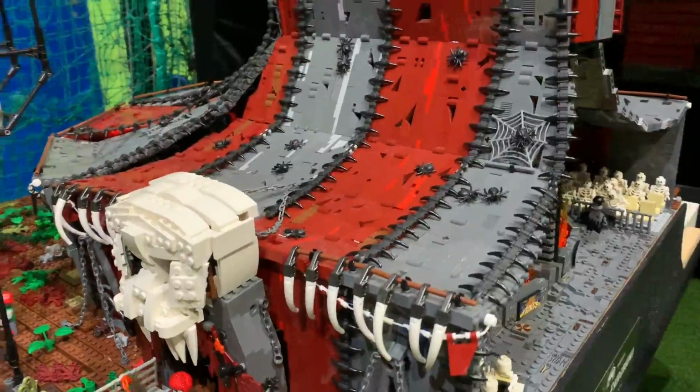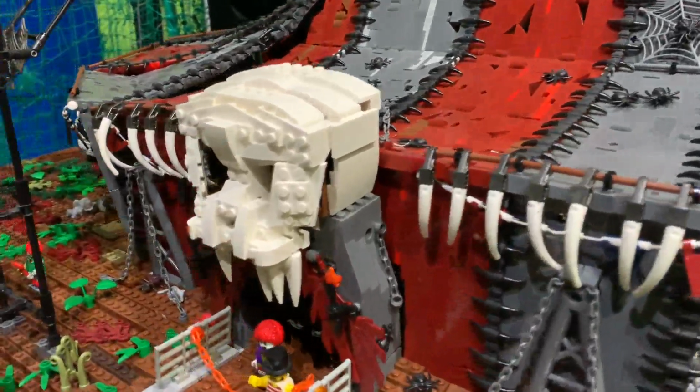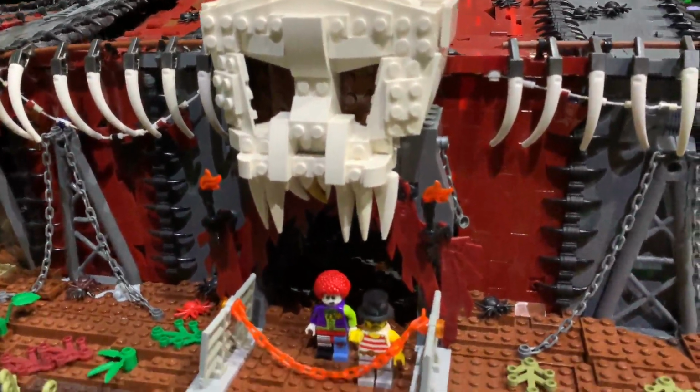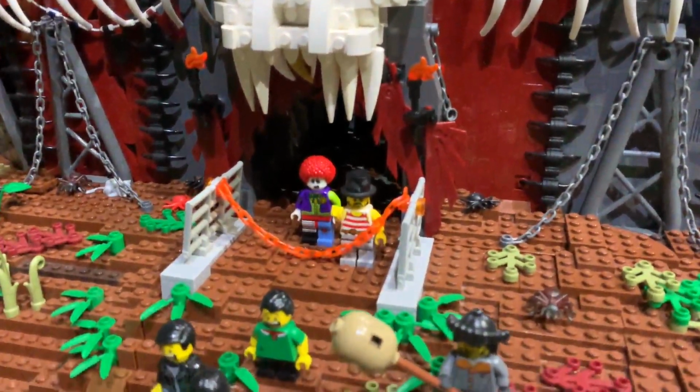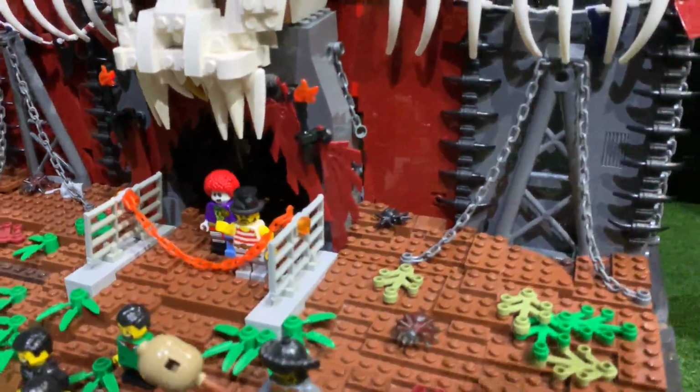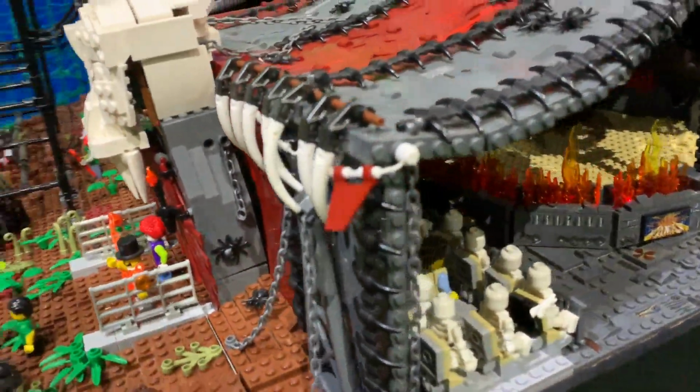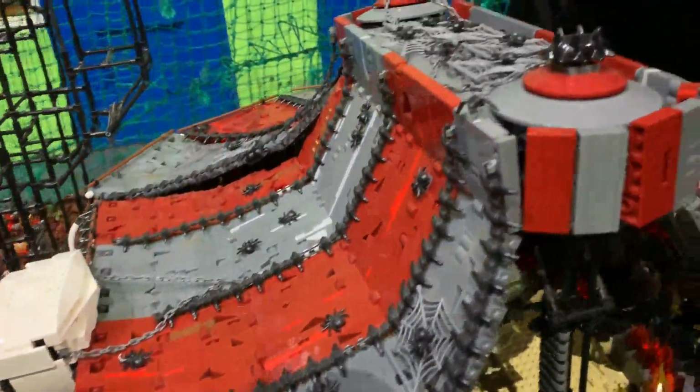And then you've got a circus. So this is our big top. This was the first thing we built to go out to Philly Brick Fest with, and it's intentionally dilapidated, intentionally falling down. I like the skull face at the front. So yeah, the skull, and inside there's some flames and some acrobats.